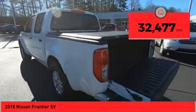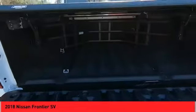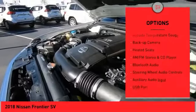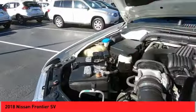This vehicle has less than 35,000 miles. Here are some of this vehicle's great options: sliding rear window, bed liner, alloy wheels, power mirrors, traction control system, fog lights, outside temperature gauge, backup camera, heated seats.